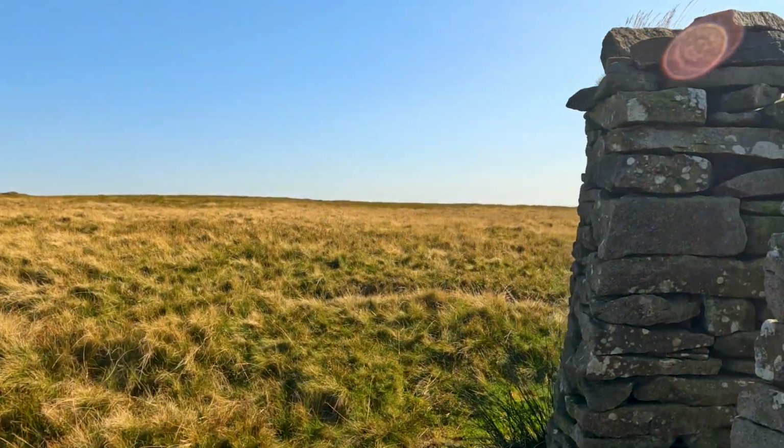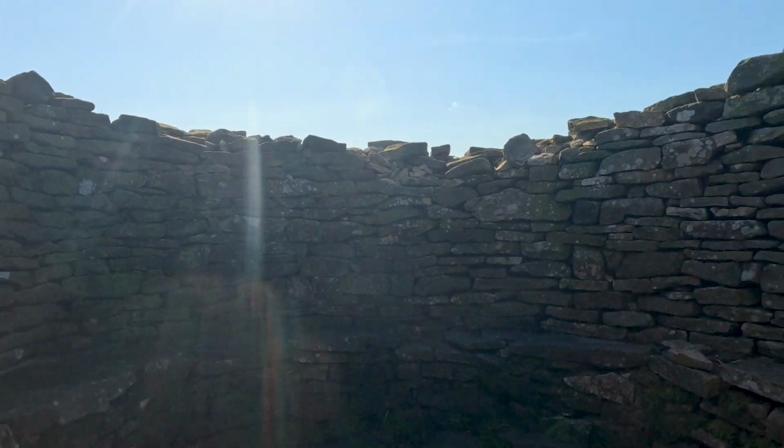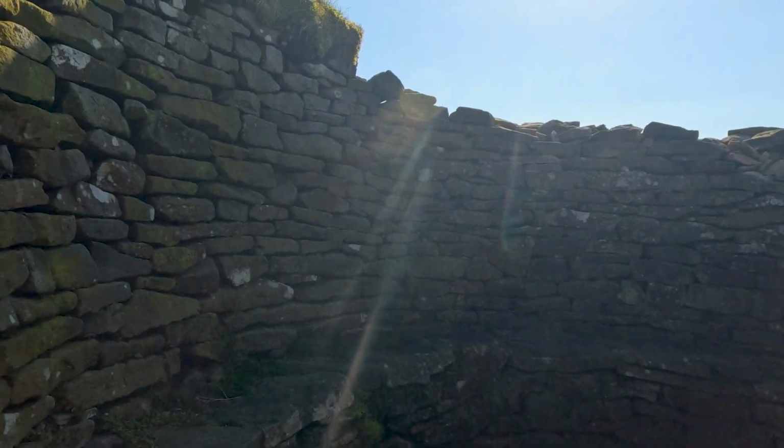There are some seats inside the weather shelter if you want somewhere to stop and enjoy a drink or a sandwich out of the wind, which today has been getting stronger and stronger as we've been going around the walk.